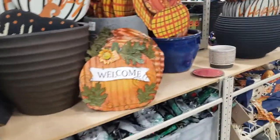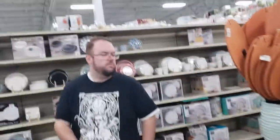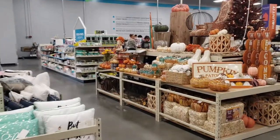So there's quite a bit of stuff for sure. I think, when you say this is more stuff than we've seen in the past few years, yeah, I think so. And there's whole two other sections up front. So here's the setup at the front.